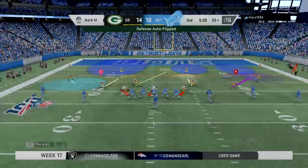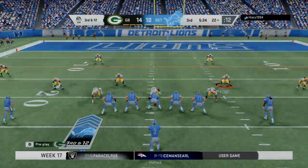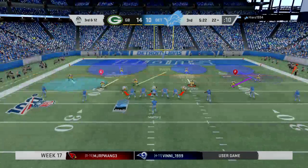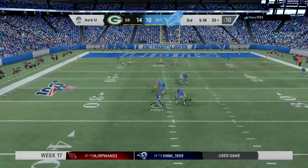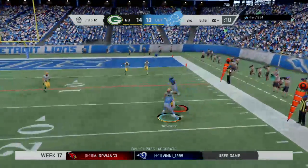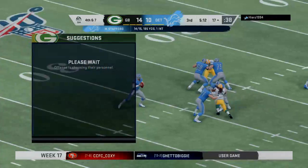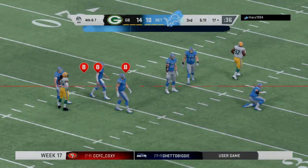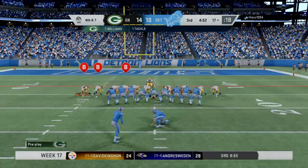After the sack, Stafford and the Lions come up on a 3rd and long situation. Right here, guys. Mike 51. From the gun, Stafford. Catch is made by Hockenson, the tight end. And he'll only get this to the 17, well shy of what he needed. Just a 5-yard pickup, and it leads to 4th down.